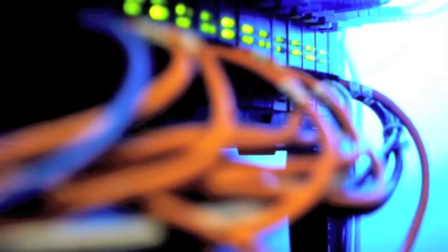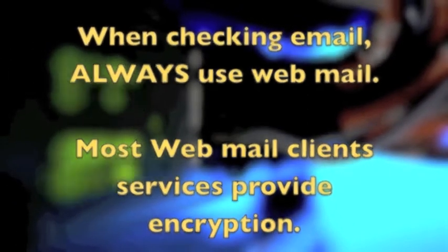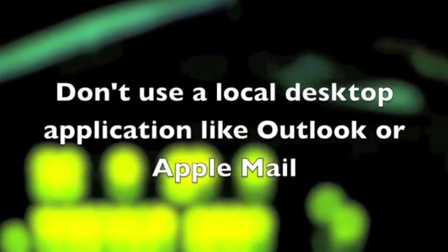Same goes for when checking email. Always use webmail. Most webmail services provide encryption. Don't use a local desktop application like Outlook or Apple Mail. Depending on how they were configured, these may not offer the same level of encryption.